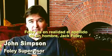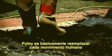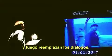Foley is actually named after a fella by the name of Jack Foley, who started the whole process of putting sound effects in sync with pictures. Foley, yes, is basically replacing every human movement that happens in a film. Actors do what's called ADR, and they replace their dialogue, and then we go into a sound recording studio and recreate everything that you see.